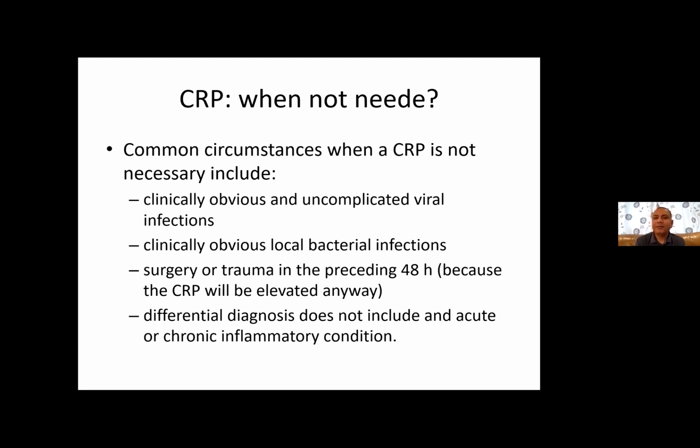Clinically obvious bacterial infection. So if somebody presents with, say, multiple abscesses, which is sort of staphylococcal or group A streptococci, CRP doesn't add anything to that. Or a patient who had surgery or trauma in the preceding 48 hours. So a patient just had, say, a bad appendicectomy done. They are on antibiotics. There is no point doing CRP on that patient unless something is happening after 4 or 5 days where mild temperature starts again, and you want to see whether there is an inflammatory response or not, whether this patient is brewing some infection somewhere.